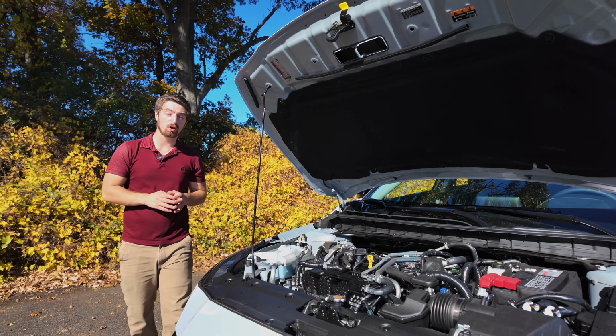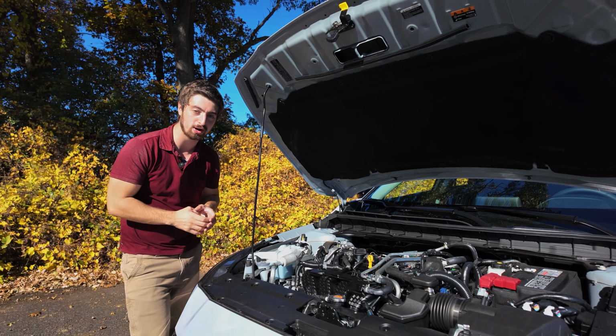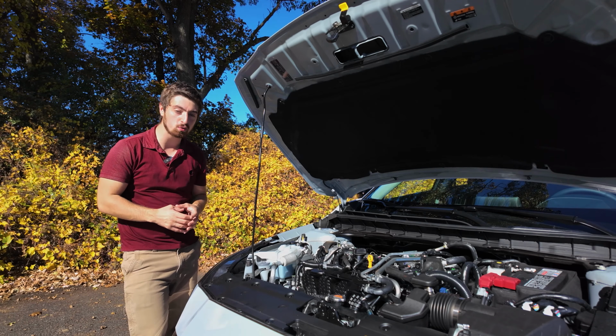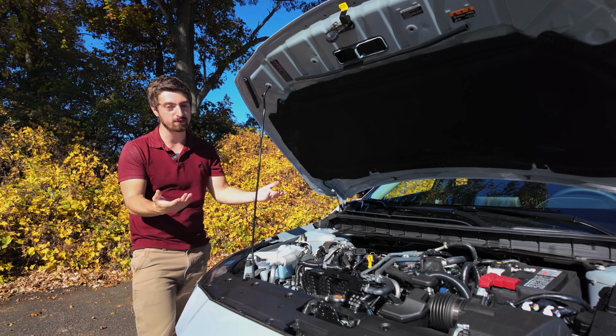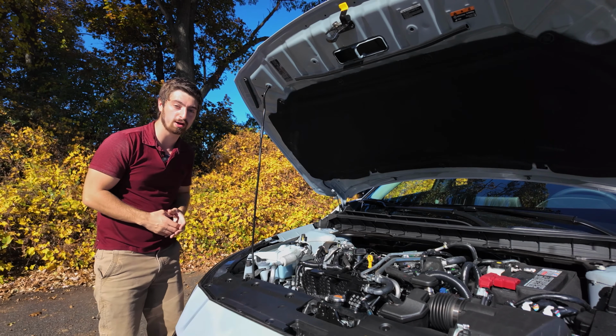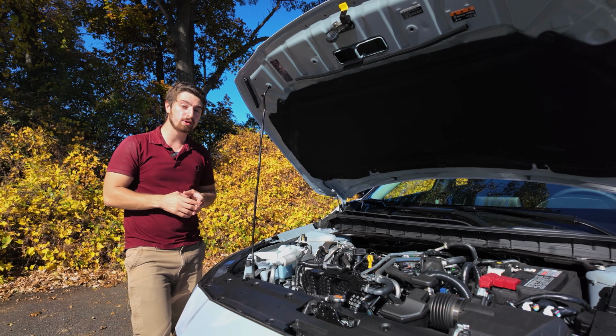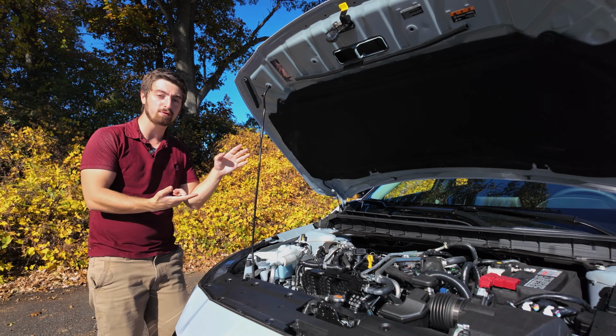Under the hood of the SR, this vehicle has a 2.5 liter naturally aspirated 4-cylinder engine that's producing 182 horsepower and 178 foot-pounds of torque. That's all going through a CVT transmission, but it is going through all the 4 wheels since it's an all-wheel drive vehicle. And this engine gives this vehicle an average of 28 miles to the gallon, which in my opinion is pretty healthy for a 4-cylinder.